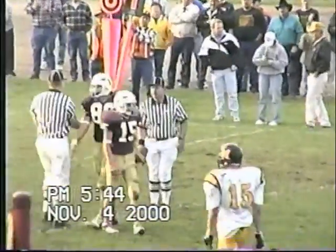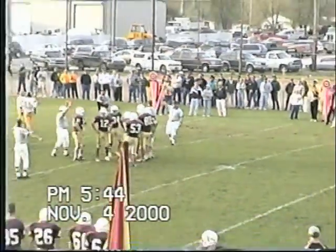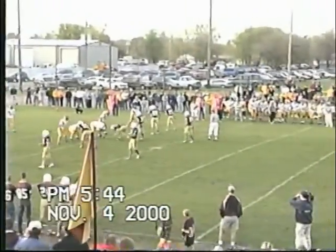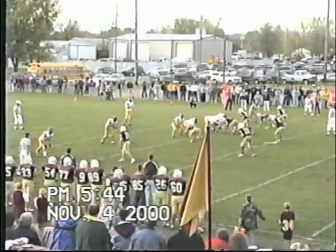Pass complete. Austin Pumpy. Great catch that time by Pumpy and the concentration. Tackled by Brett Deeper and Jeff. St. Paul sends it on after they got Winston. Second down. Back two, standing in shotgun formation.